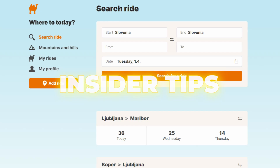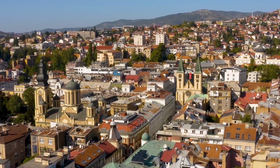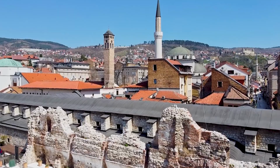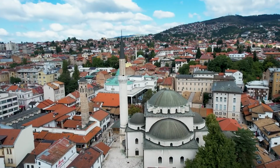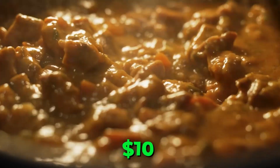Insider tips. Save on travel with Prevoz.org. Rideshare from Mostar to Sarajevo for $15, half the bus fare, with a chance to chat with locals. Avoid museum cafes and enjoy some street food. $2 burek beats $10 sandwiches.